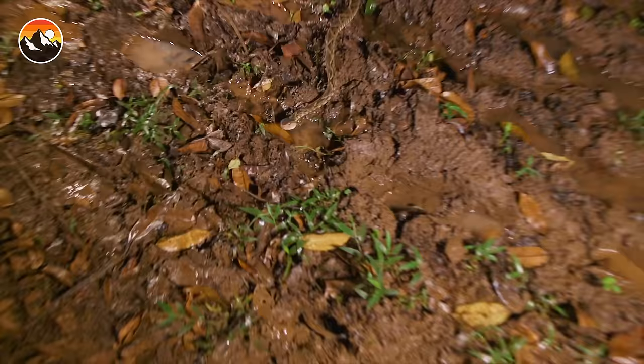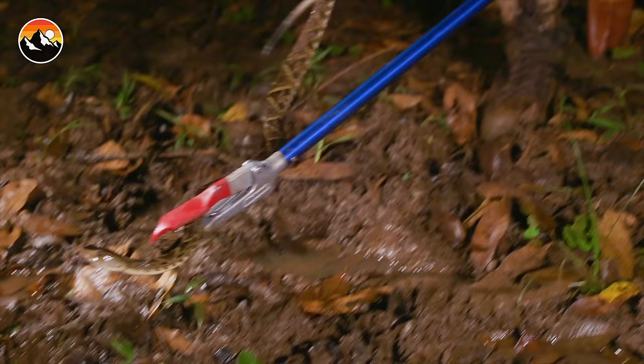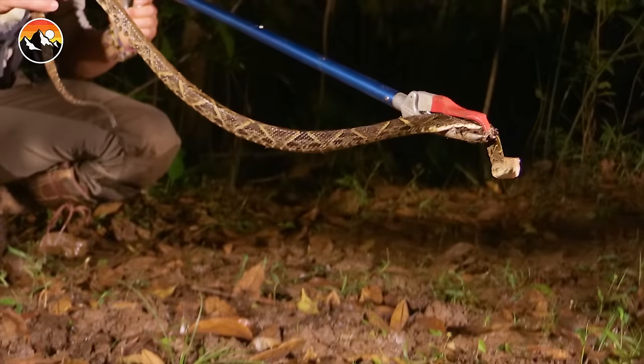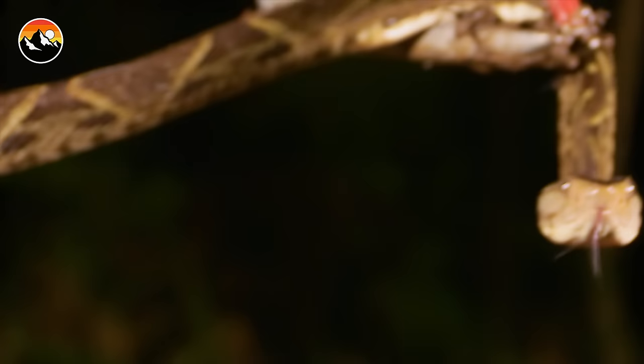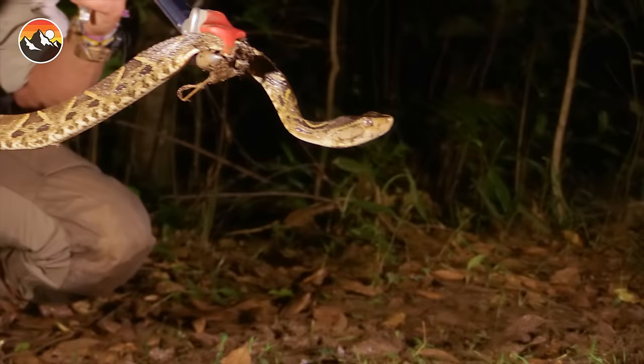Oh. Now, this is the snake. Oh, careful, Mark. Careful, careful, careful. Check that out. This snake is no stranger to us. We come across fer-de-lance almost every time we are out here in the rainforest of Costa Rica. And I would say this one's small to medium size. We certainly come across some that are much larger than this. And this snake is responsible for more deaths than any other species here in Central and South America.